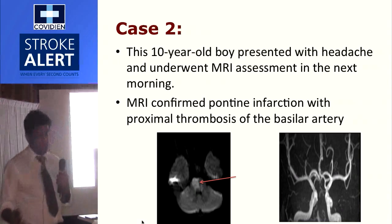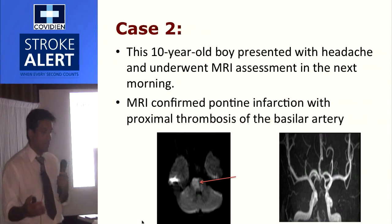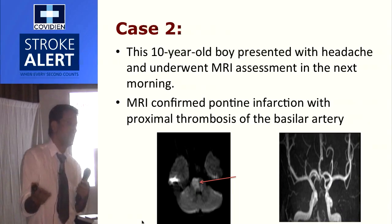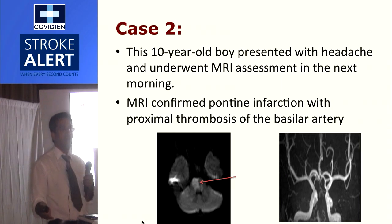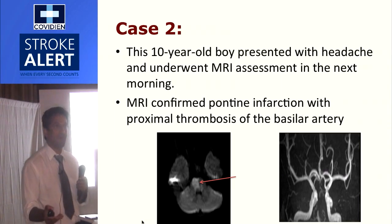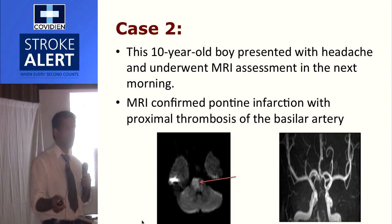Now this is the interesting one, and this was a 10-year-old boy, and I remember this because I was in the better side of the world. So I was in a private hospital. Somebody called me up, and you don't want to get out of the private hospital, do you? So you just ring up your colleague and say, Tony, you're in the hospital.